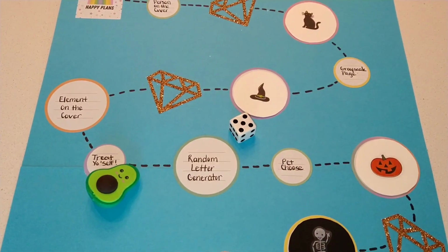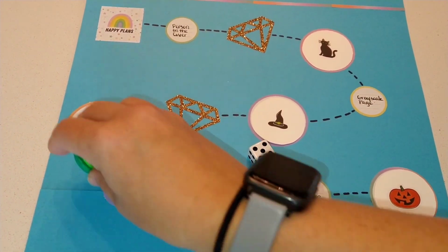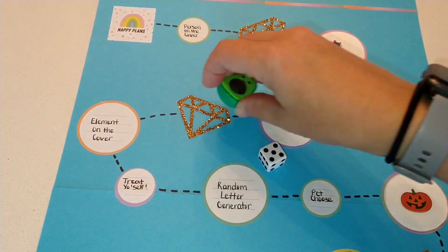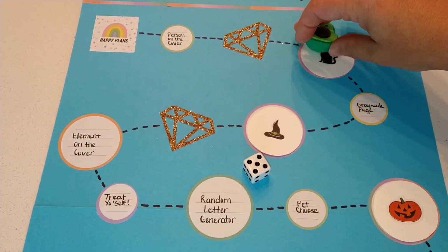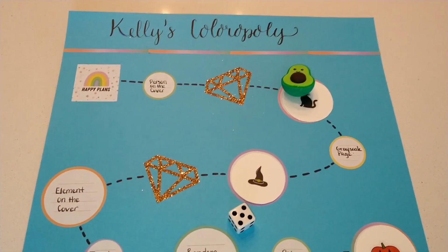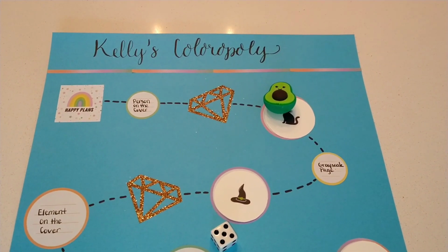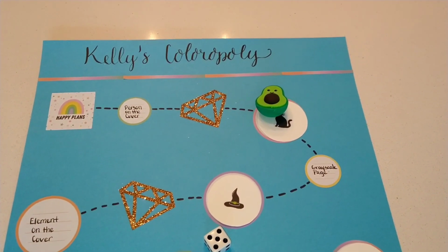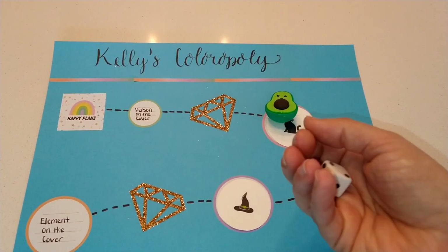And let's roll again. Another 5. Come on, Halloween space. 1, 2, 3, 4, 5. Yes, I got one at least. All right, so I landed on the black cat. So I will find a page with a black cat in it, or some kind of a cat for Halloween, and use that to color.